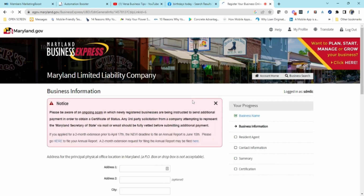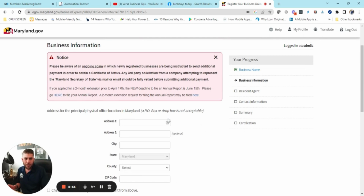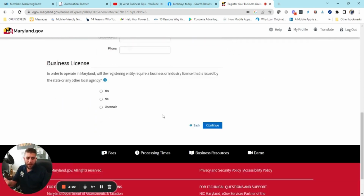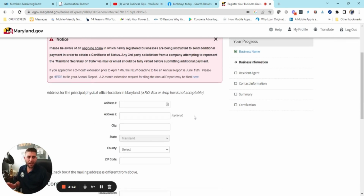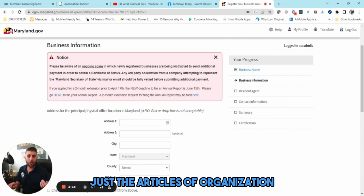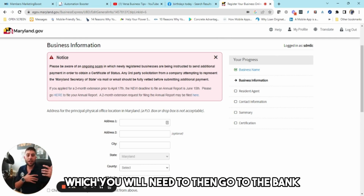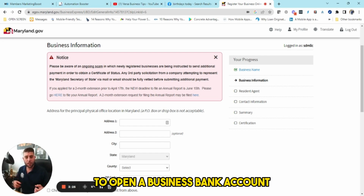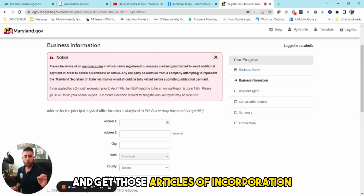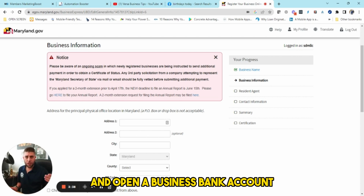Now it's going to search the state of Maryland to see if somebody has already got that name. If that name is already taken, it will let you know that name's taken, and it'll give you options for similar names, or you can change it altogether and search. Then you're just putting in your information. Okay, you're just putting in all your information. At the end, you can either order a business license, or just the articles of organization or incorporation, which you will need to then go to the bank to open a business bank account. You'll need those articles. So I think it's about $125 to be able to create an LLC and get those articles of incorporation to be able to then go to the bank and open a business bank account.